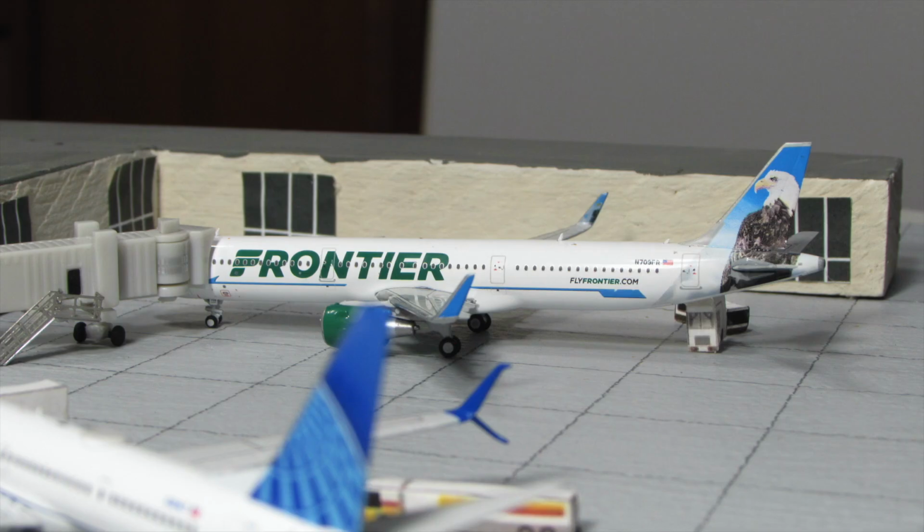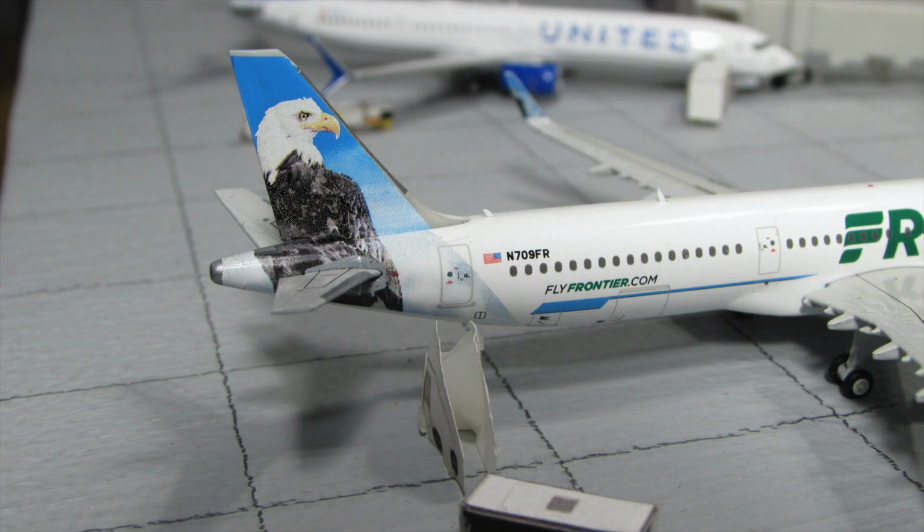And then moving on to the last plane at the terminal, we have this Frontier A321. This is Steve the Eagle, and he's getting cleaners on board and ready for a flight out to Orlando.